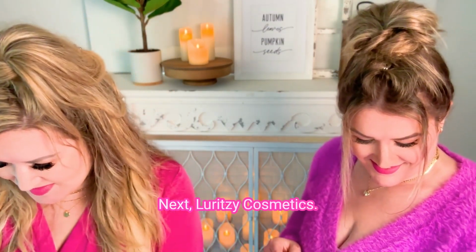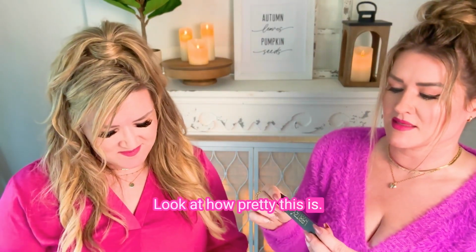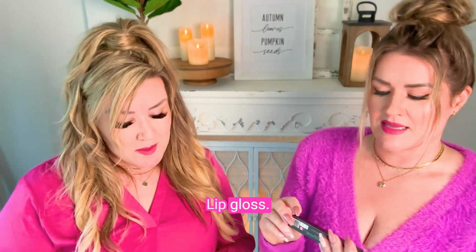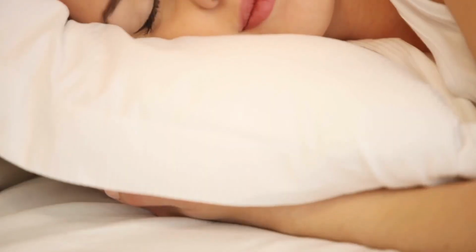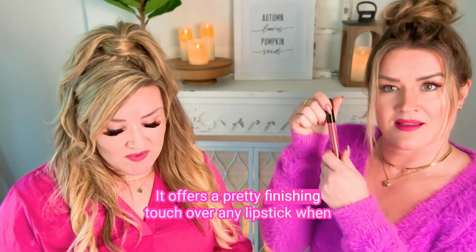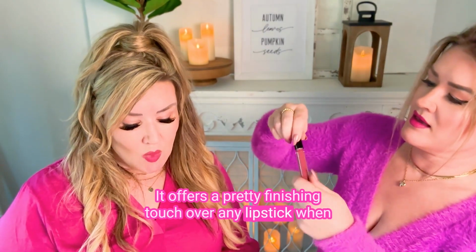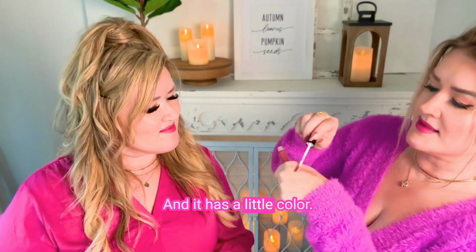LARITZY Cosmetics. Look at how pretty this is. Lip gloss. Most glosses feel sticky at first wipe, but LARITZY makes them feel pillow soft. It offers a pretty finishing touch over any lipstick when you want some extra shade. And it has a little color.